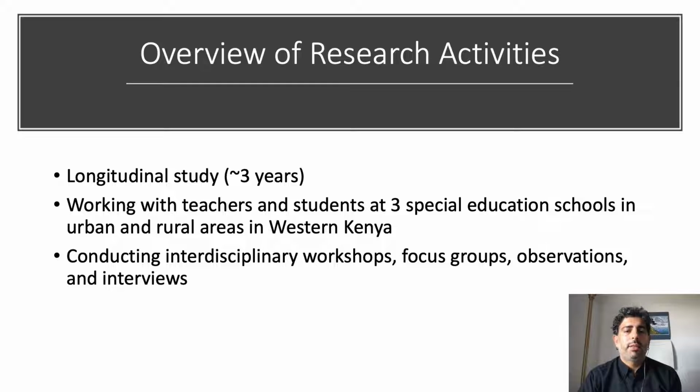This project is the final component of a longitudinal study where we've worked with teachers and students with disabilities at 3 special education schools in urban and rural areas in Western Kenya over approximately 3 years. We conducted interdisciplinary workshops where we trained teachers on how to use this system and how to customize it, and we conducted field work and observations in the schools where the youth and children were using this device, and we conducted focus groups and interviews with stakeholders.